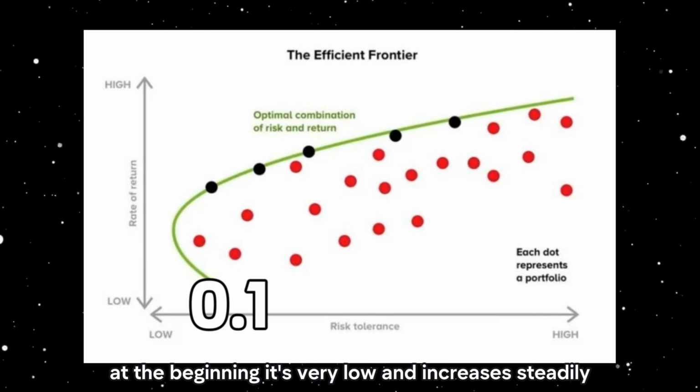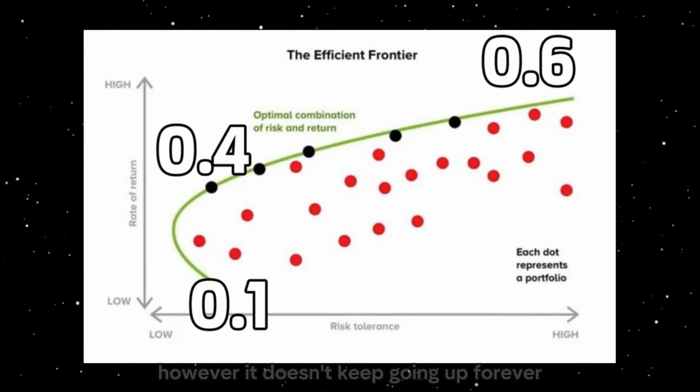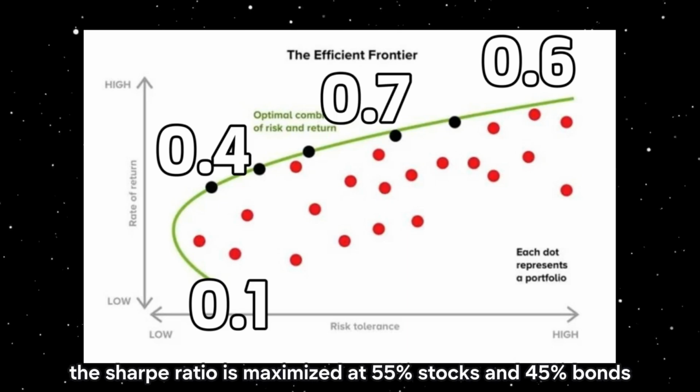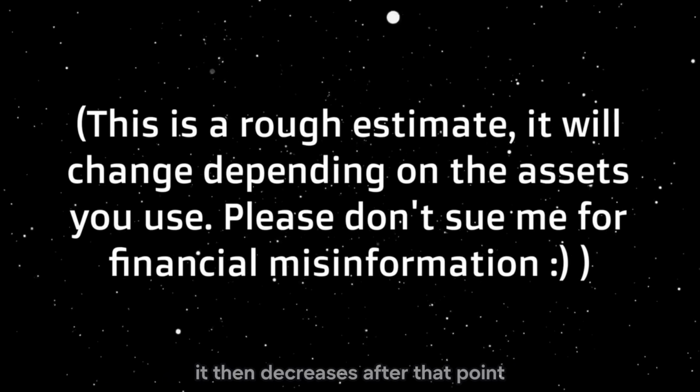At the beginning, it's very low and it increases steadily. However, it doesn't keep going up forever. In fact, the Sharpe ratio is maximized at 55% stocks and 45% bonds. It then decreases after that point.